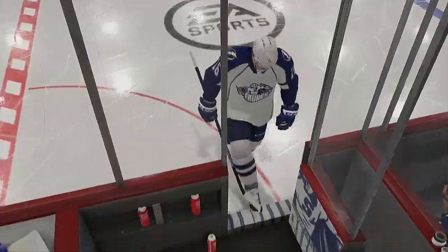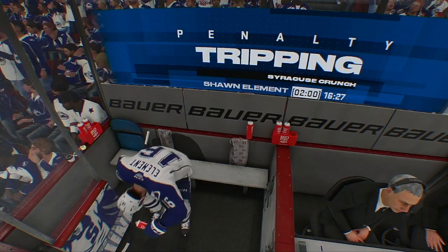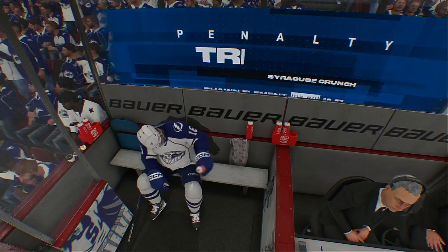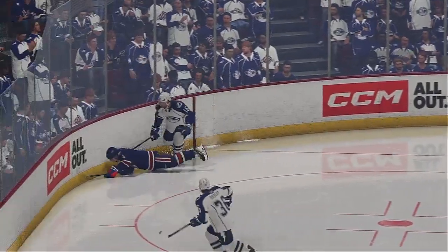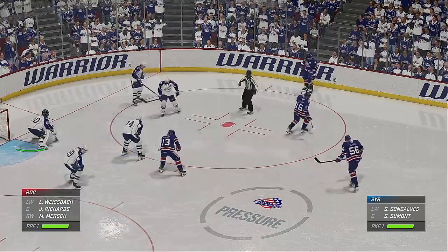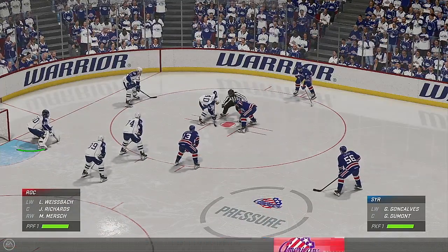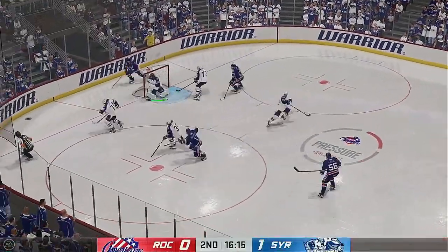Well, the bench doesn't like this call, James. It's untimely to say the least with that one goal lead. Now, the PK unit, they got to get out there and they got to do a job. The Americans send their man advantage unit out once more. Well, they earned this power play, James, through hard work, and it's an opportunity to even the score here. They need to find a way to execute and get back to the even score.